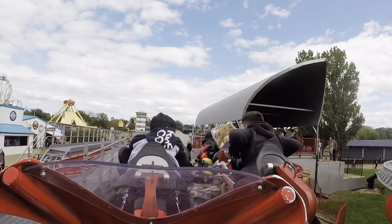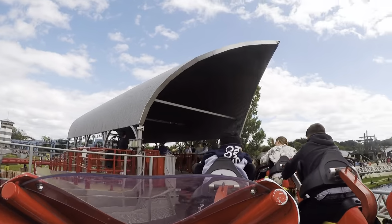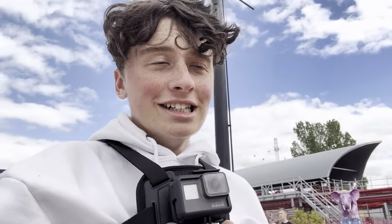Velocity! Awesome ride, what a launch that is, wow. Well, we've just had our ride there on Velocity, the Vekoma launch coaster, and wow, it's a good launch that, isn't it? It's a rapid one. As I was holding the GoPro, I was like, yeah, no, it's a good one.